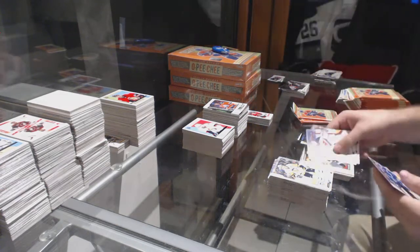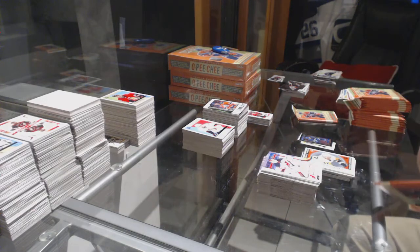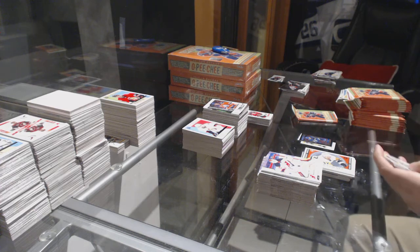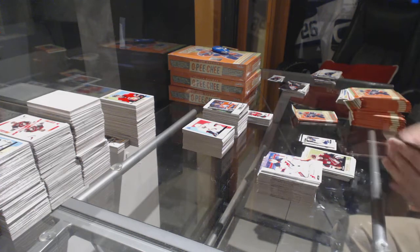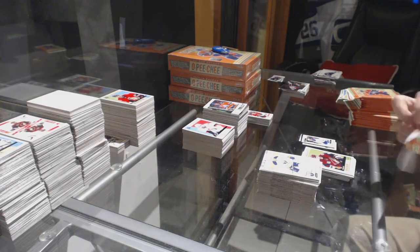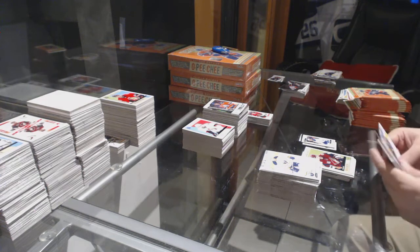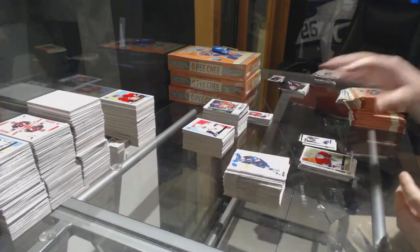Gustav Nyquist playing card for the Red Wings. Carter Rowney for the Pittsburgh Penguins. Marquee Rookie. Mini of McDavid for the Oilers. That's pretty sweet. Tobias Reider for the Coyotes. We've got a Carey Price retro for the Habs.